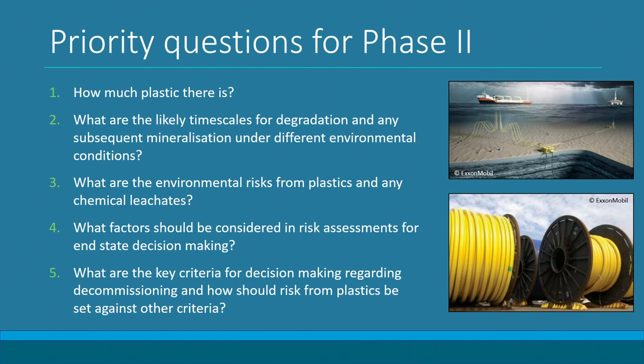We're also trying to improve our understanding of timescales for degradation and how long these things might take to break down into microplastics and whether they might actually mineralise. What do we know about that and what might the timescales be there? We're also looking at what the environmental risks are from those plastics in terms of their potential to cause harm from an ecological and also socioeconomic perspective, and the impact of any chemical leachates.